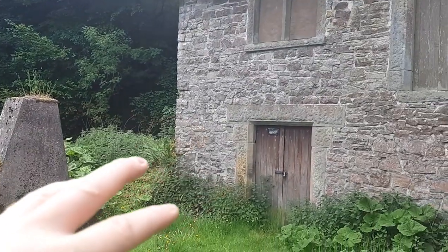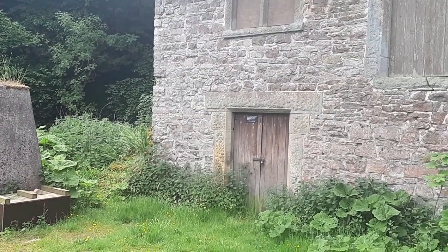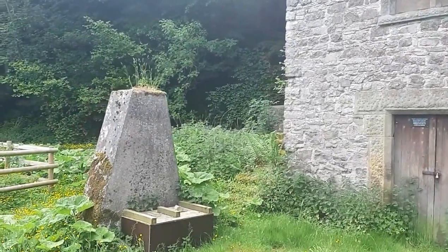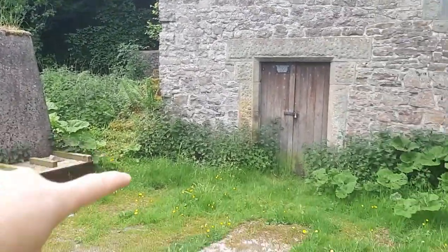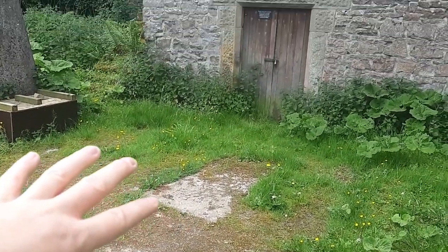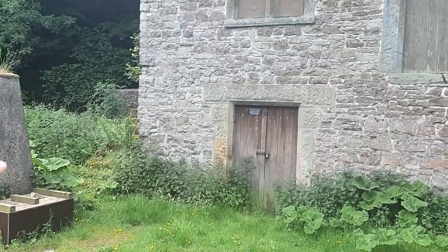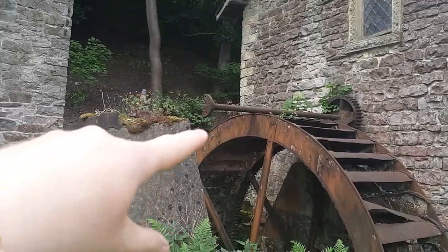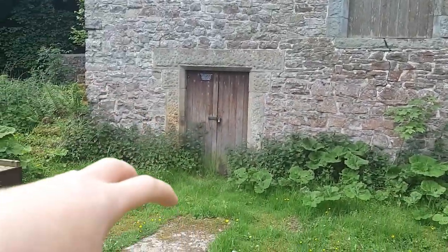So I think, and do you know what, Indiana Jones, I worked it out for myself for a change. He normally tells me all this stuff. But I think here somewhere, because you've got a hard standing here, there would have been some workings here for a saw. That's what I think. And the saw was being powered by that rod there on top of that wheel. And it was here somewhere in this area.